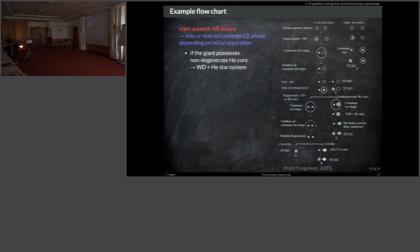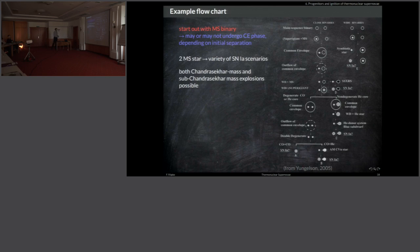Now, if the giant possesses a non-degenerate helium core, as in this case here, then in the end one forms a system consisting of a white dwarf and a helium star, and in this case the white dwarf can accrete helium material in Roche lobe overflow, and again it's expected that this could lead to a type 1a supernova.